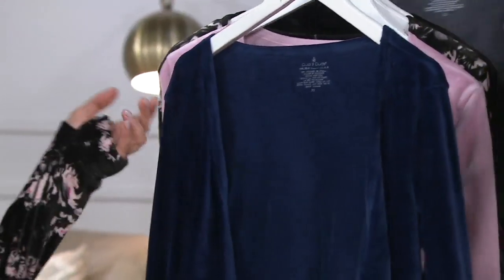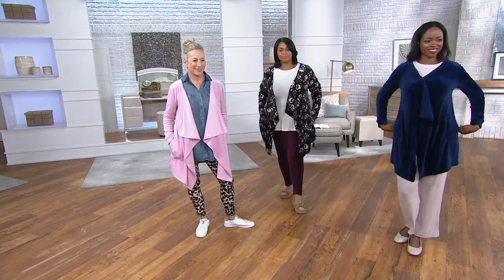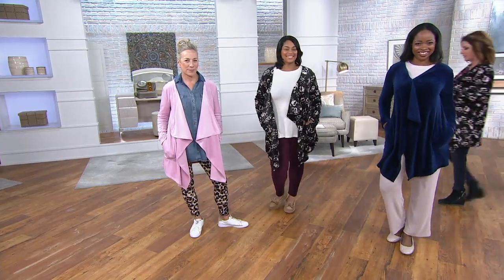What do you say? We'll see it on the ladies. Let's talk sizing. I'm in the extra small. That's my usual Cuddl Duds size. Again, it's a cascade open front. Don't get too caught up on it.